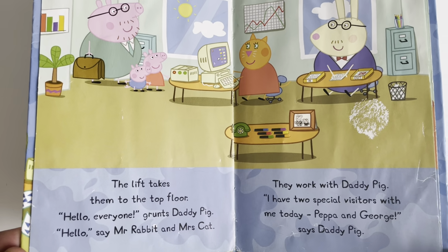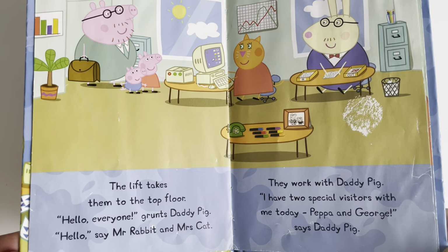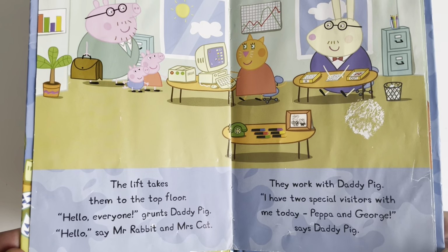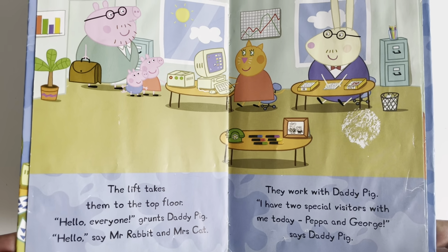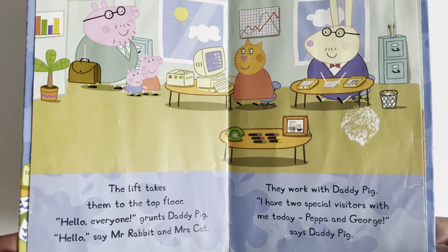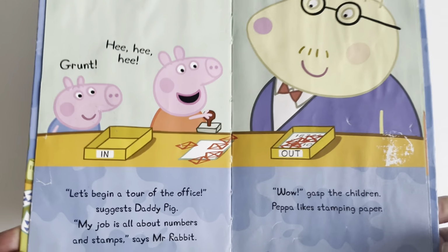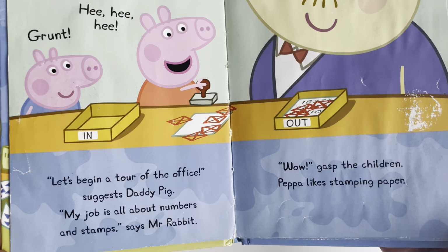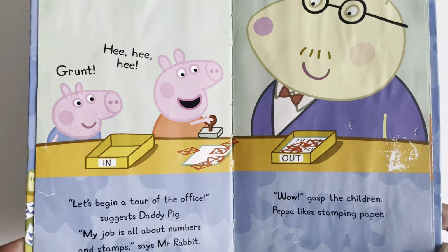Hello, everyone, grunts Daddy Pig. Hello, say Mr. Rabbit and Mrs. Cat. They work with Daddy Pig. I have two special visitors with me today, Peppa and George, says Daddy Pig. Let's begin a tour of the office, suggests Daddy Pig.